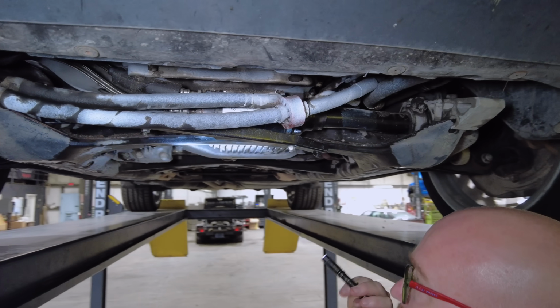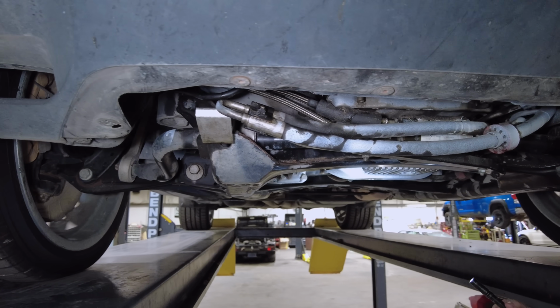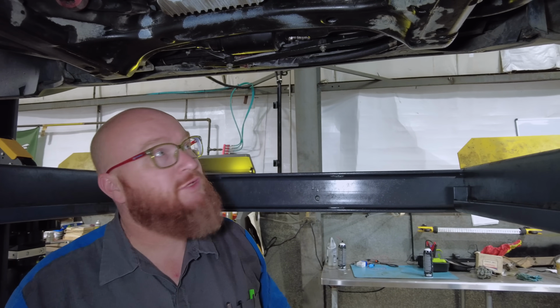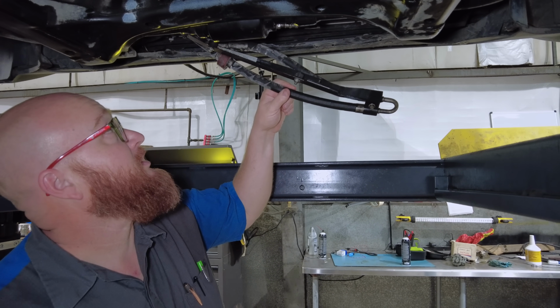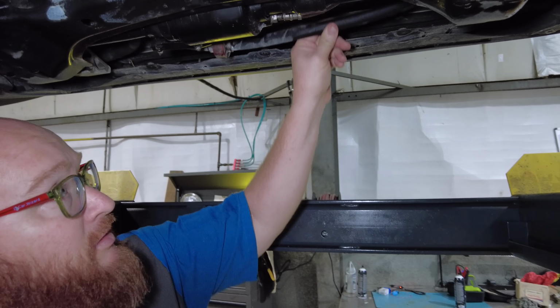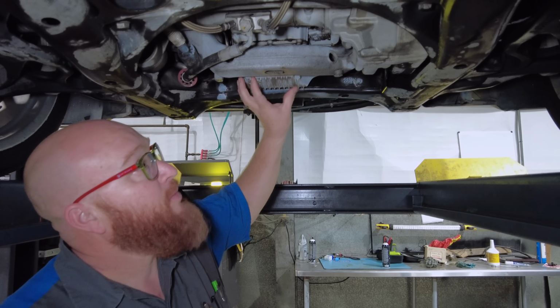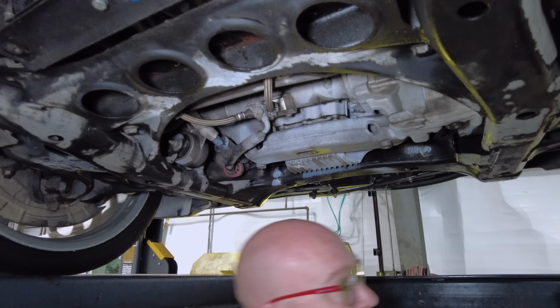Danielson did find minor seepages here or there, but no serious leaks, nothing really warranting a big teardown, so we got lucky there. One thing we're going to fix while it's here is we found this at some point has hit something or broke and it needs to be reattached. So we will be reattaching that. Here's our oil pan, here's our front differential. Everything seems pretty dry there.